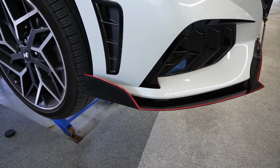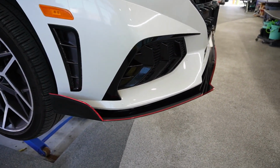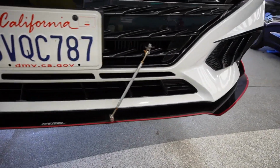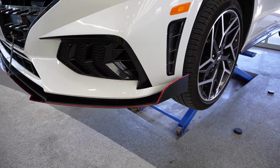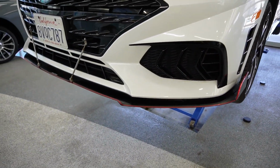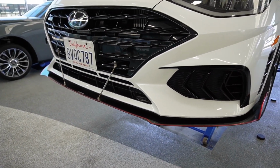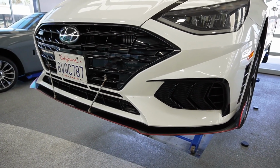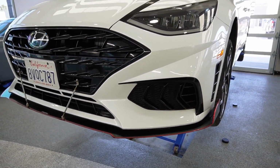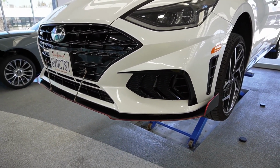The red is still shiny. Forgive my terrible cleaning job. And so, aside from me probably scraping it a few times by driving down some driveways, here it is in the flesh, right? And no issues there. The only feedback that I will give you that is a little bit annoying, and again, for transparency, is this is an actual splitter.